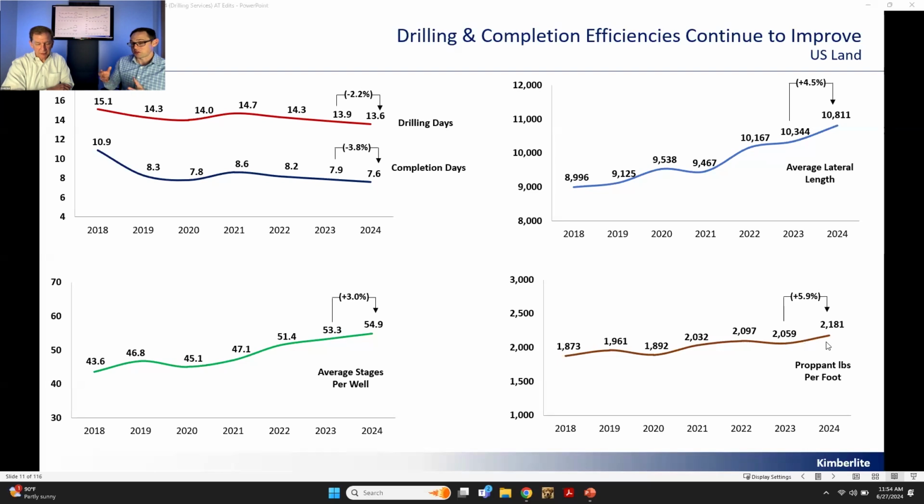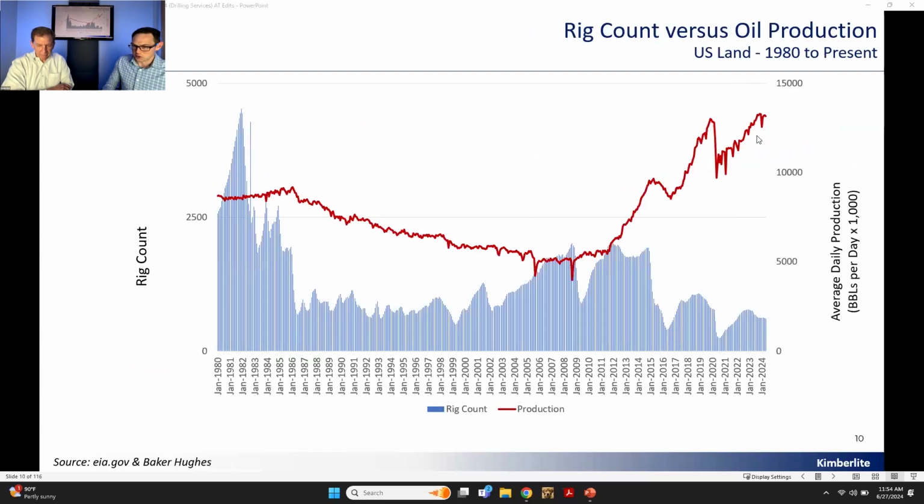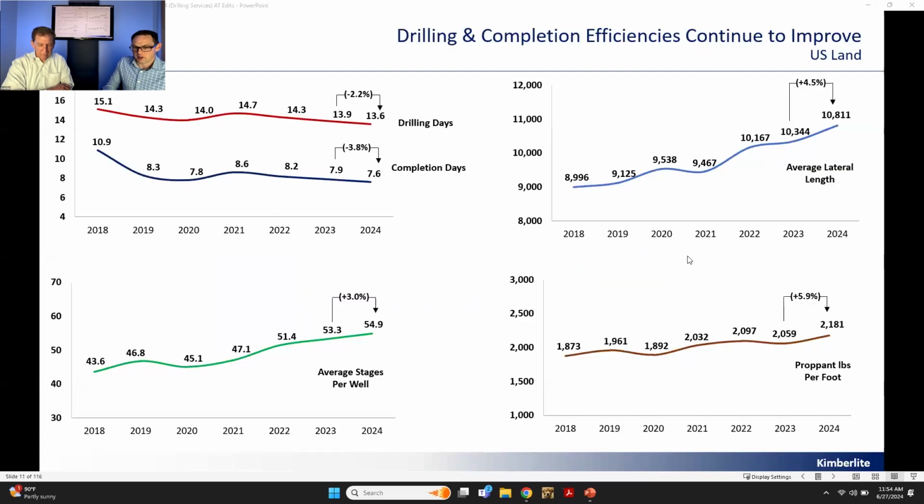And that's why you're seeing this situation where production continues to increase and rig count, which historically would have followed, isn't necessarily trending anymore. So you mash all of this together, the activity, the pricing, there's also completion efficiencies. And so I go to expenditures, so CapEx or OpEx, depending on which way you want to look at it.